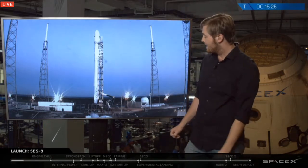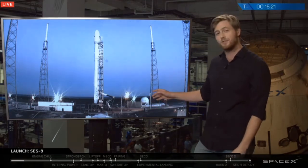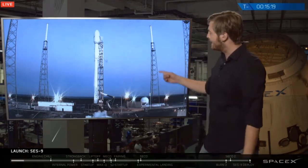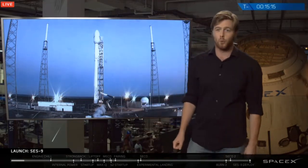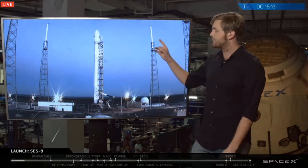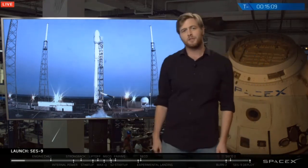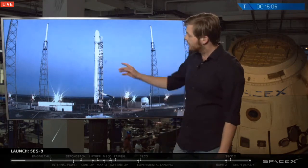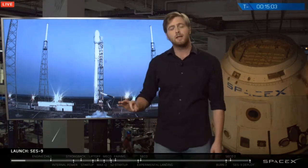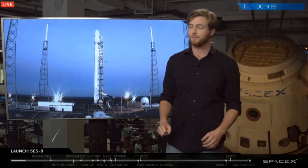You can also see there's a liquid oxygen tank back here that's just finished loading up. We have several lightning towers surrounding it. Florida is one of the lightning capitals of the world, and these safely direct that energy to the ground instead of affecting some of the sensitive electronics that are actually on the vehicle. You can also see a little bit of smoke, totally normal. That's just condensation from the atmosphere from venting excess pressure.